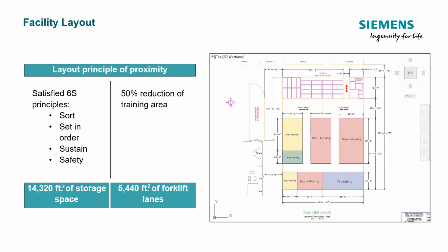So getting right into the layout, the principle we focused on was proximity. Some key points here: we've reduced the training area in the blue here to about 50% of its current size. That doesn't include moving the full-size training unit. We didn't want to do that because it's not very feasible as far as implementation goes.